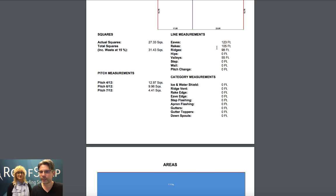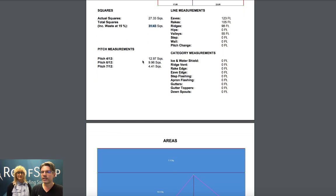123 linear feet of eave edge, 55 linear feet of valley. We used 15%, so our flat squares, also called our actual squares, from 27.33 went up to 31.43 based on the waste. And we've even broken out the roof by all of the different pitch values for each section. That comes in handy when you have to pay a little extra for those steeper sloped roofs.